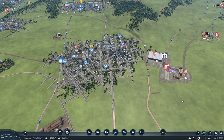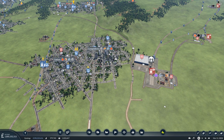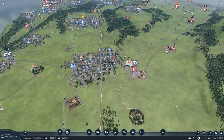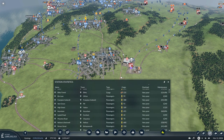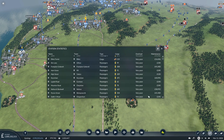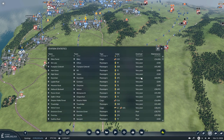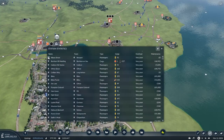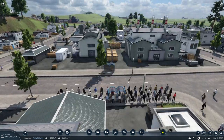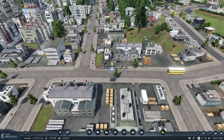Well, let's pause this for a moment and look at what we're going to do today. We're going to look at capacity, congestion, not of our roads as we often do, but of our stations. And we do have this lovely station statistics panel here. Let's make it a bit bigger. As you can see, I've got quite a few stations which are showing very poor in terms of overload. They are seriously overloaded, like Albany Street here in Newport. Yeah, there's too many people there.